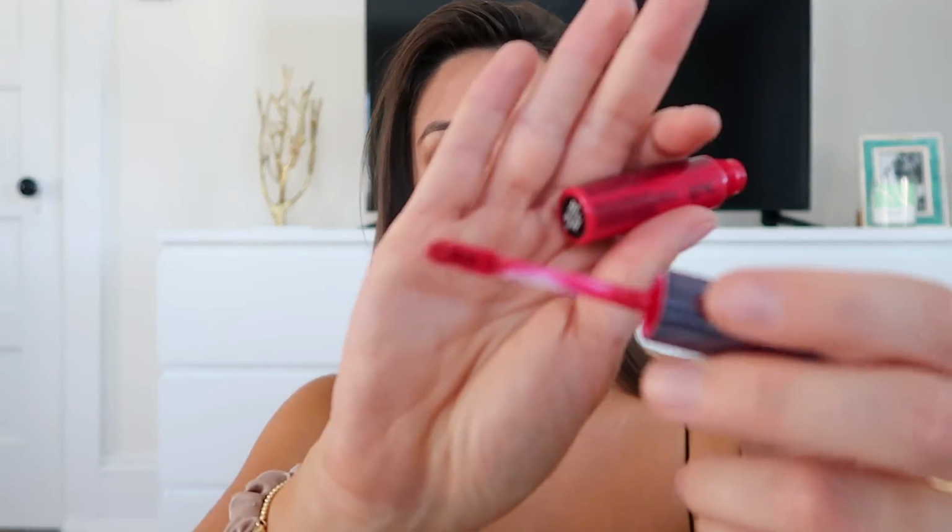And the lip color that I was using the other night in my Snapchat story is just the NYX Intense Butter Gloss in the shade Cherry Custard. So this is what it looks like. It's just a really, really nice bright red color.